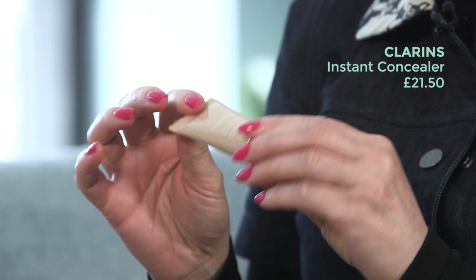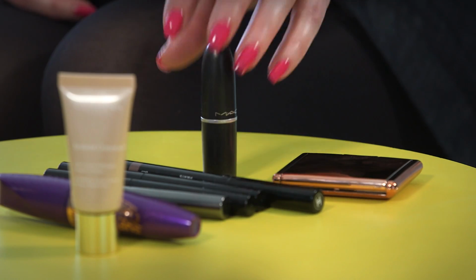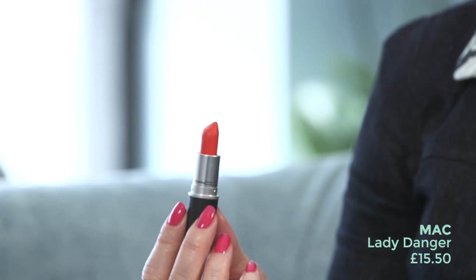And finally, I just wanted to bring in a concealer. This is my favourite one. This is Clarins Instant Concealer. So that's really all you need. And with lipstick, whatever, I mean, you've already said that you're not afraid of colour, so you can bring in whatever you please. But I'd really like to see you in a red, because I've just snuck in MAC Lady Danger, which is my favourite red in there.